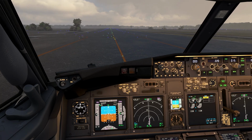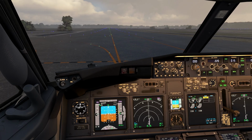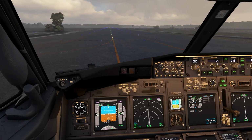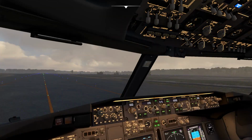That one's spooling up now as well, so we're going to keep an eye on that one. Starting to drop already a little bit here. You can hear it coming alive on our left side as well. So bringing the throttle back to around this 30, which is nice for taxi speed. Alright, we're going to keep that ground speed under 30.